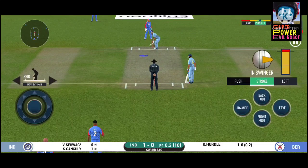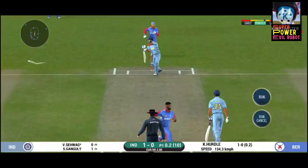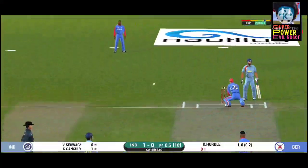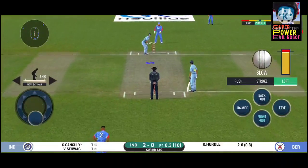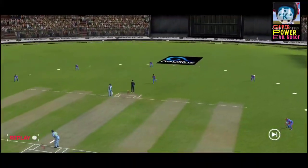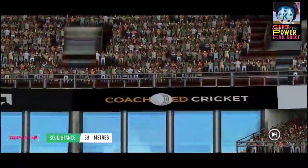Batsman getting ready to face his first ball. They have run the first one quickly and should be looking for two. That is brilliant pickup and throw. Certainly saved an extra run. Straight up in the air, and that's a six. Outstanding shot. It's a bigger boundary there.